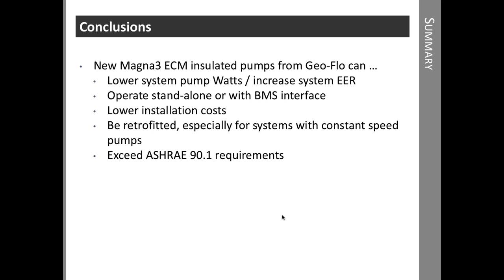So just to conclude, we have quite a lot of opportunity here with looking at system efficiencies purely by picking the right pump. And so if we look at the Magna 3 ECM pumps, we can lower the system pumping watts, which increases our system EER. We can operate standalone or with a building management interface.